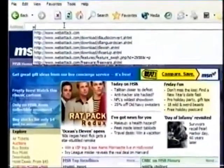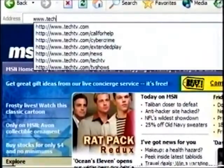To go directly to a website, if you have the address, just highlight the text in the address field. Press the backspace key to delete anything that's in there. Then all you have to do is type in your address. Let's type in www.techtv.com, my favorite website. Then press the enter key.